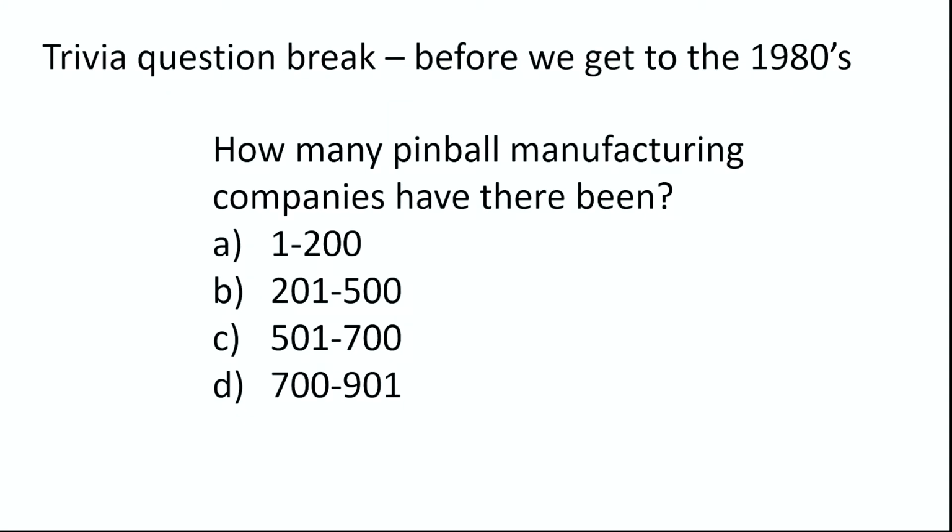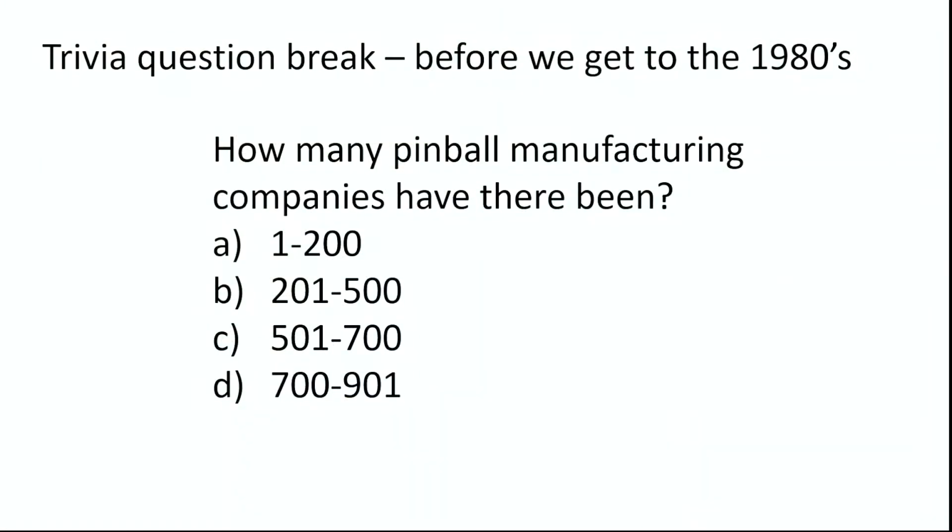Let's do some more trivia because I'm getting bored too. This is one that we can have an argument about. What happened to my screen? There it goes. How many pinball manufacturing companies have there been? Manufacturing companies have existed? A, B, C, or D? We're doing this one like Pawn Stars, starting to make them easy. I figure you guys are getting tired.